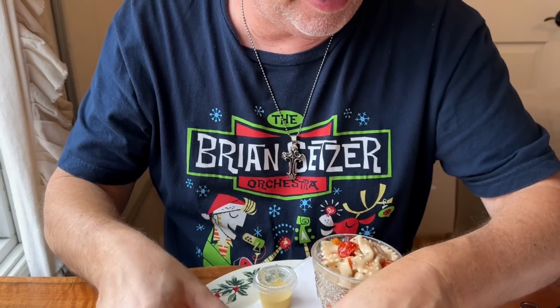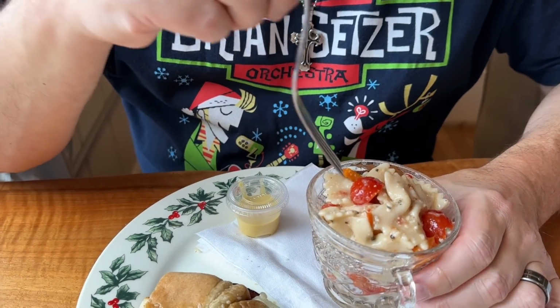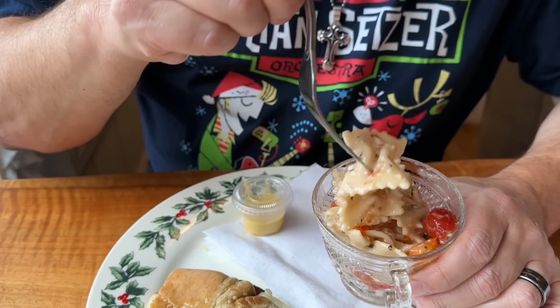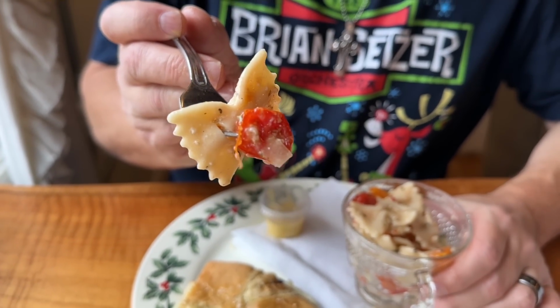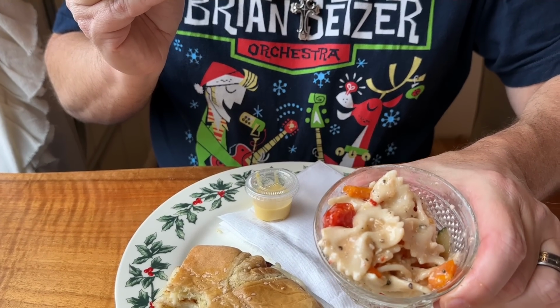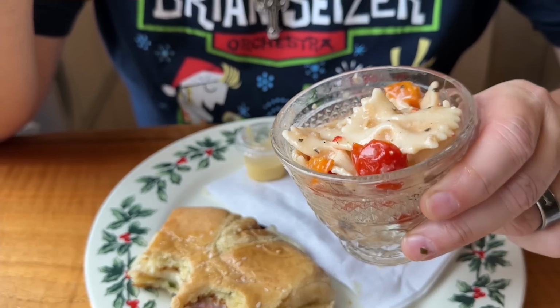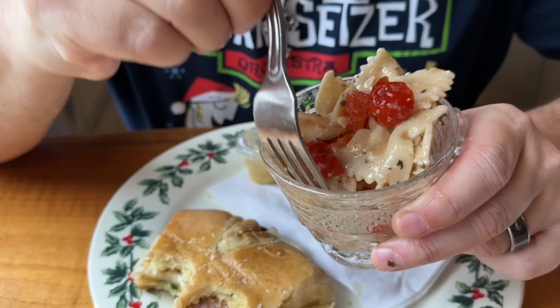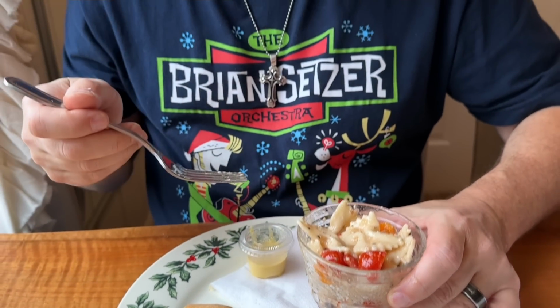One more look at that, and some pasta salad. That's made here also, using the bow ties, little tomatoes cut up in there. Looks like a lot of dressing on there. Mm-hmm. Nice flavor of the Italian dressing, and there's a lot of it on there, guys. Look, plenty of tomatoes in there. I like that. This is a good meal, but I just like the presentation of this.